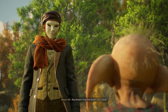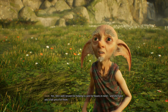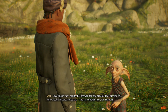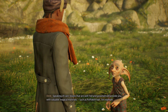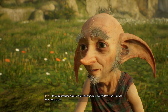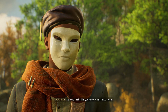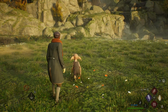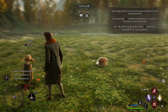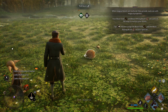Any beasts that the room can't hold? Yes, she's well known for helping to care for beasts in need, and she'll give you a fair price for them. Speaking of care, beasts that are well fed and groomed will provide you with valuable magical materials, such as puffskein hair, for example. If you gather some magical materials from your beasts, Deke can show you how to use them. Very well. I shall let you know when I have some. Wonderful.